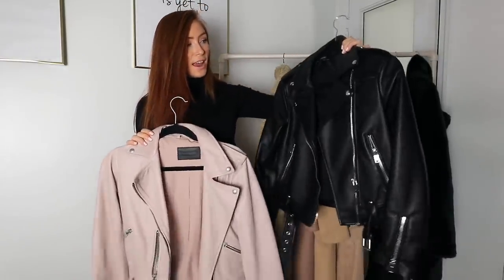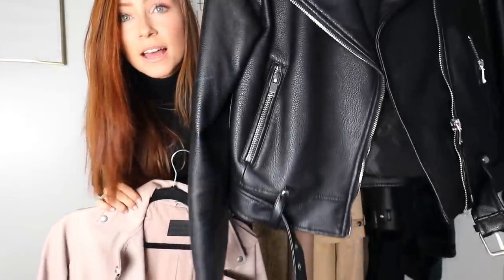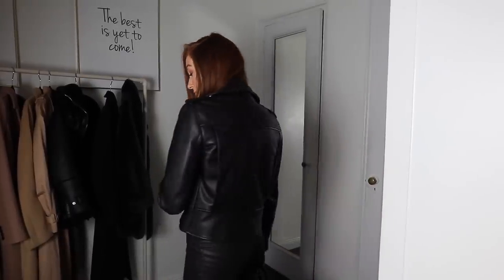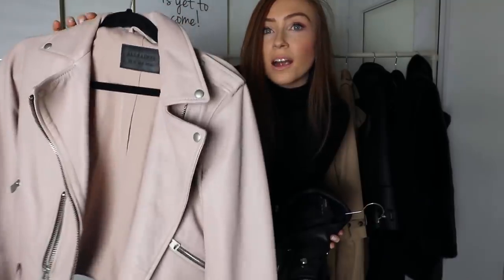So the two that I have are my Zara black leather jacket. It has silver hardware, really plain, kind of a run-of-the-mill leather jacket, but such a good one for the price. And then a newer addition that I got in Kildare Village recently when I was back home in Ireland is my All Saints one.